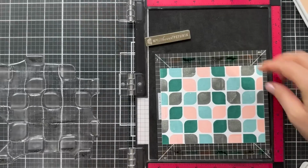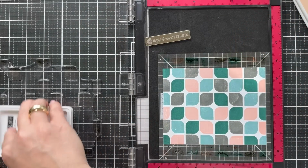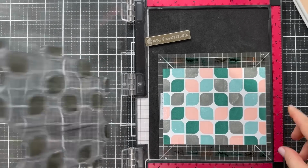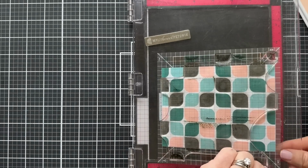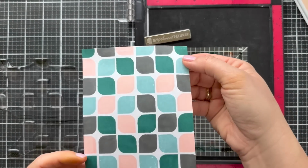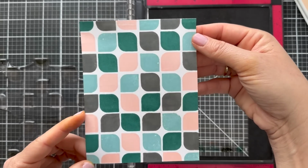Okay, and there you have Cobblestone. So I felt like it was looking a little bit splotchy, but I'm going to ink it twice. You know what I say? Stamp it twice to make it nice. And then I probably didn't need to stamp it twice. I probably just needed to wait a minute to let it dry, but I am not regretting how this little thing turned out. Look at that. It's like velvety retro gorgeousness.